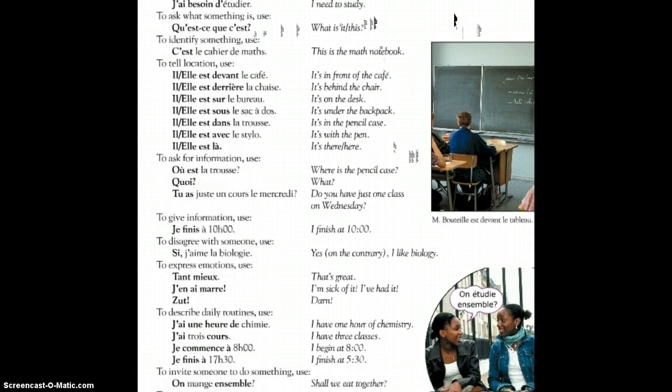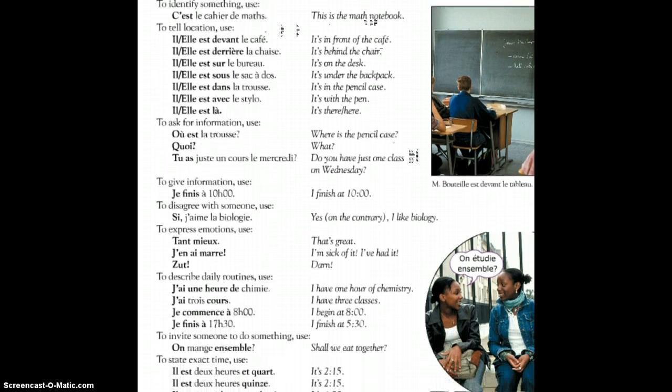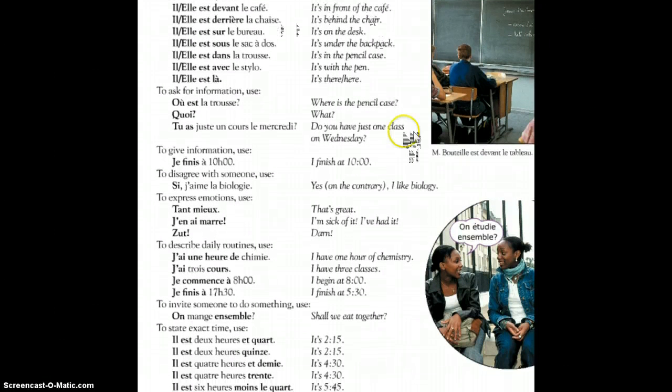To give information, you can use any verb that you know and change it into a sentence. Je finis à 10 heures. I finish at 10 o'clock. So, finis comes from finir, which is an IR verb.